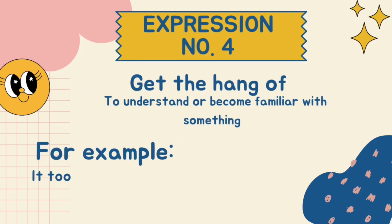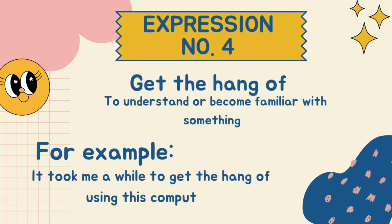Let's go through expression number 4, which is get the hang of. It's like to understand or become familiar with something. It actually means to learn something new. Let's go through an example: it took me a while to get the hang of using this new computer. I took some time to learn the usage of the new computer.